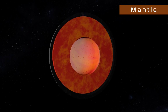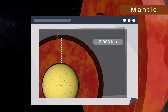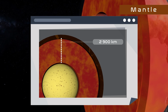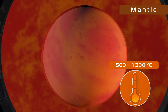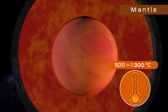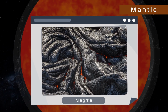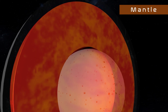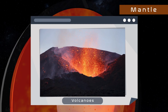The thickest and most massive layer is Earth's mantle. It is located beneath the crust and has a thickness of 2,900 kilometers. In its upper part, the mantle is composed of solid rock. The temperature there is around 500 degrees Celsius, and at depths below 700 kilometers, it exceeds 1,300 degrees Celsius. Rocks in the lower part of the mantle are molten and are called magma. With increasing pressure in the mantle, magma reaches the surface and triggers volcanic eruptions.